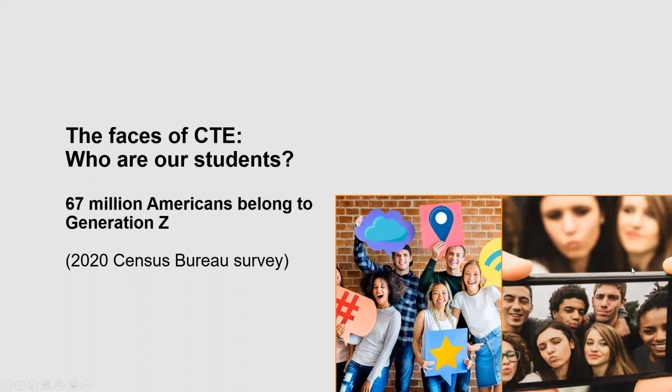Who are our students? Well, today's students are digital natives. This is a term often used to describe today's students, most of whom were born after 1997 and are therefore members of the post-millennial Generation Z. The oldest are in their mid-20s and the youngest are about the age of my oldest child, 8. They are considered digital natives because they grew up with technology. They've never known a world without social media.